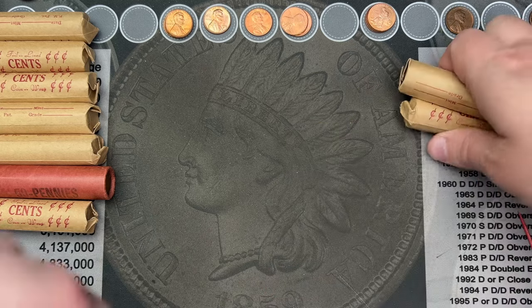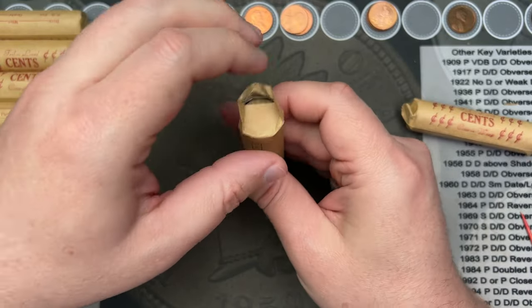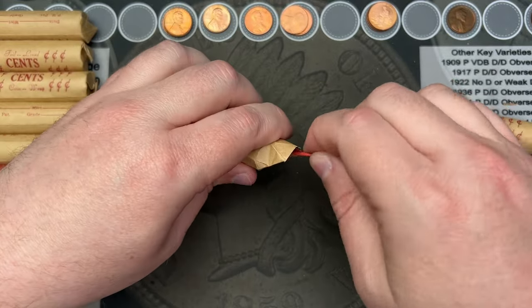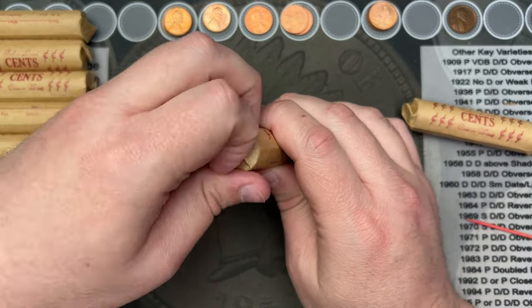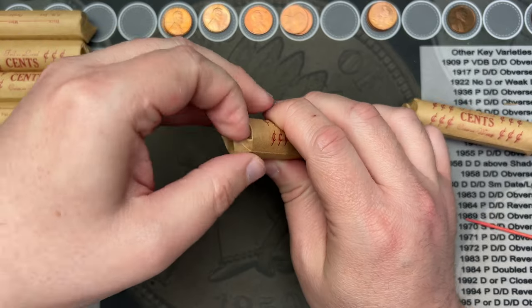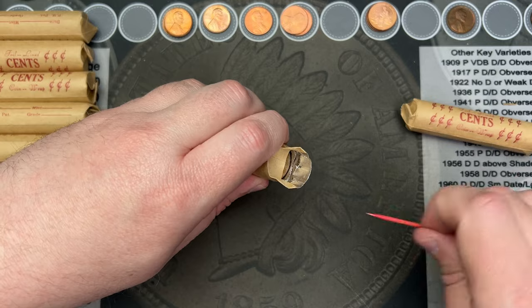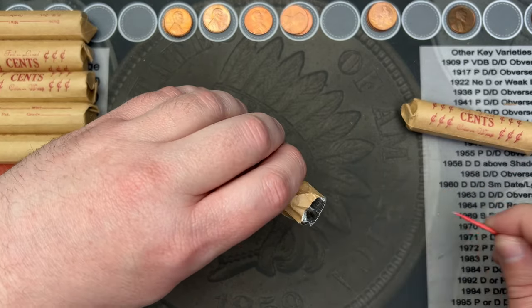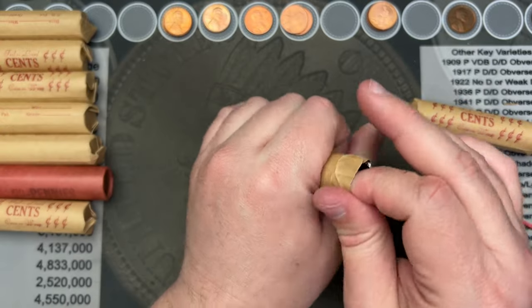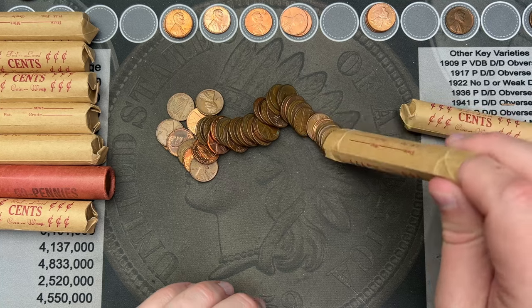Let's crack two more rolls and see what else we can see in these. Nice. If I don't find anything else for this hunt, I will call this hunt a success, because if you can't tell, I'm super stoked to find that coin there. It is definitely one of the more major errors that I've been wanting to find for a long, long time.